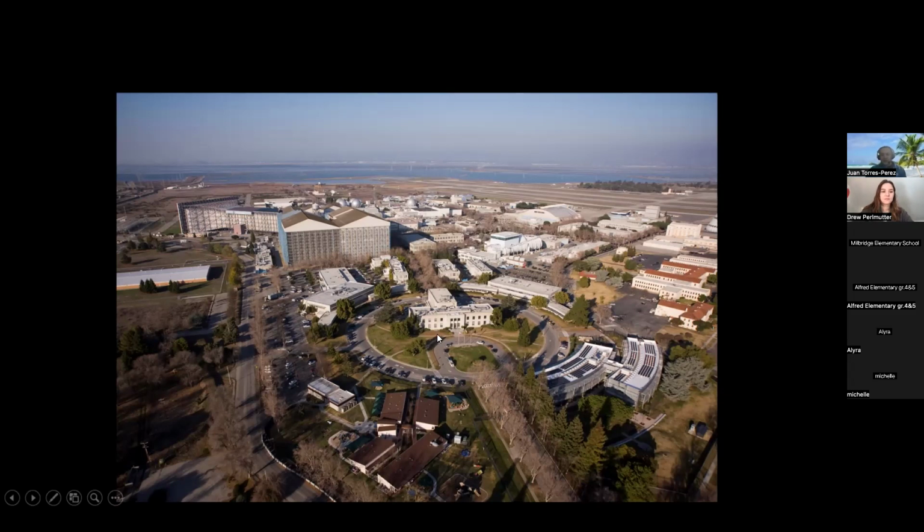And within Ames, I have a very small office/cubicle over here. And that's where I usually sit, although most times I work from home.